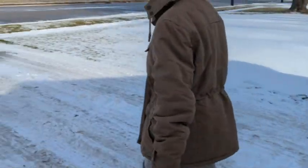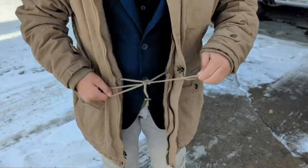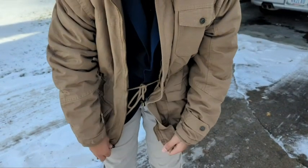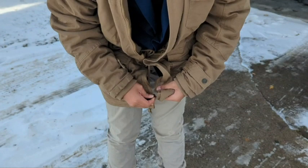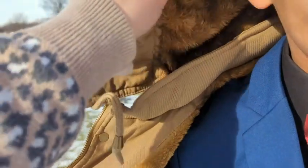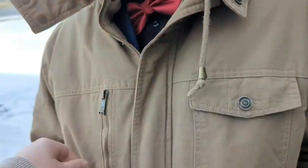It is really a heavy coat, and the inside is lined with this faux fur. I really like that it has this drawstring to make it fitted around the waist to add a little structure to it. And then it has a zipper, and then it can snap over the zipper. It also has a really nice fur-lined hood, so it can keep your head warm. Has tons of pockets on the outside.